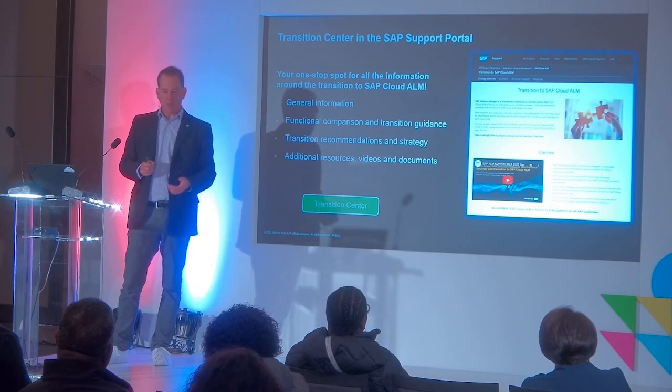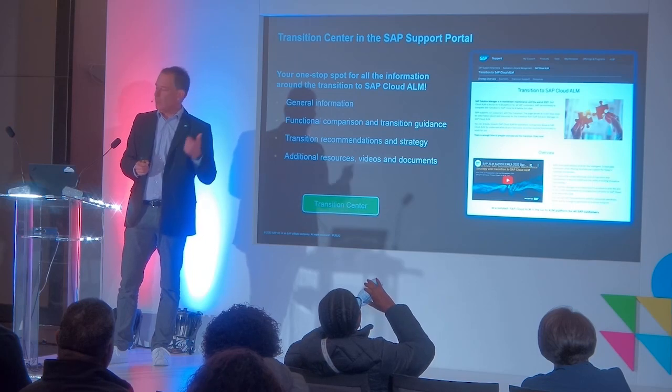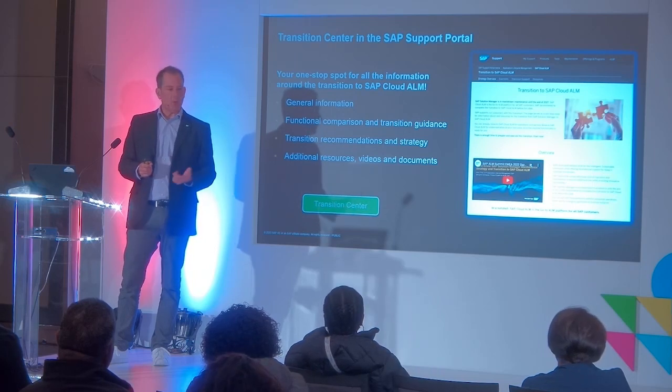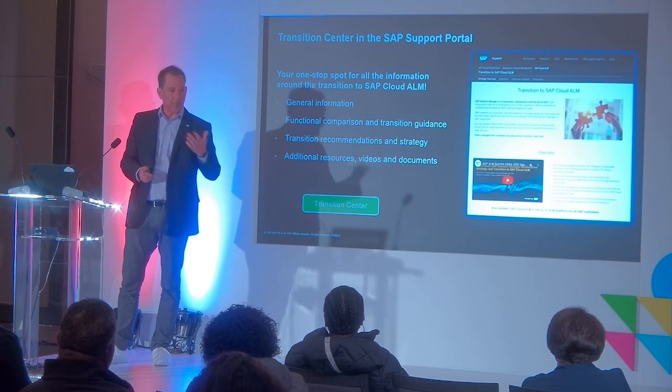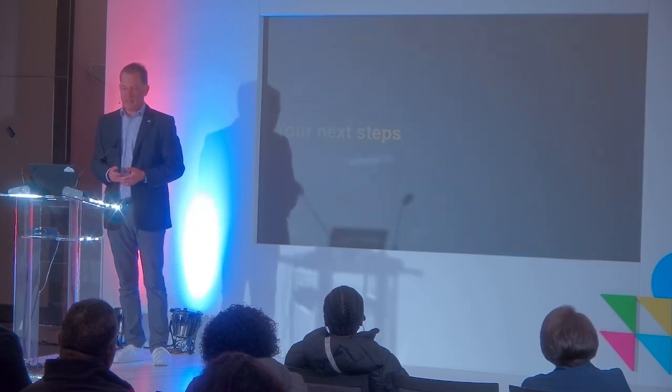In solution documentation, we plan to offer selective data transfer for test steps, selective data transfer for solution documentation, and some other things, because clearly we see that there's a need for customers to get this done.